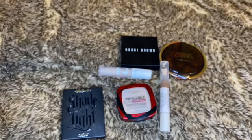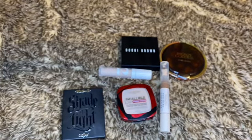So yes, that was $13. Not all of the shades are on sale, but if you could find one that you like that is half off, I highly recommend it. It's just a nice formula.